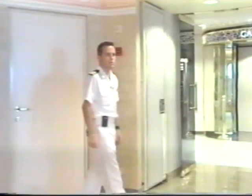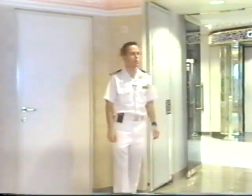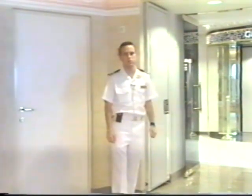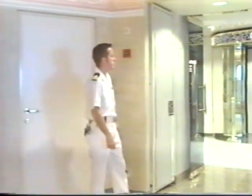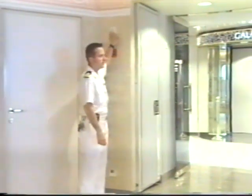What I'm going to show you now is a fire screen door. We have 2 types of fire screen doors on board, and this one is a double closing door. To close the fire screen door, first of all, make sure that nobody is about to pass through. You hit the button and you let the door close.